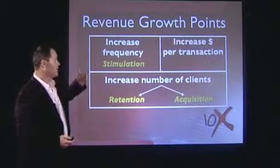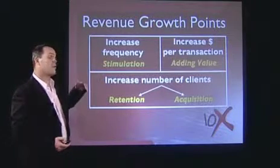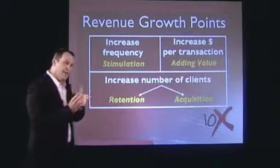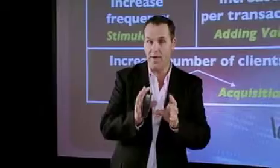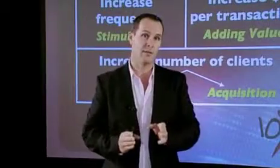And then the final point here is increasing the dollars per transaction. It could just be a simple price increase, or there could be a way of adding some additional value in the process. When we start to bring that together, then we realize that's the absolute key to growing revenue. Now, there are other ways to growing profit, but basically revenue is centered around these particular points.